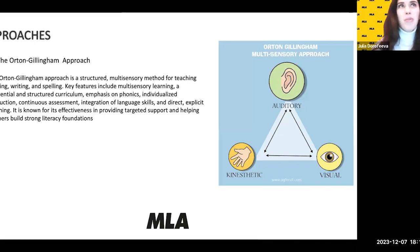Then, for example, when we take notes, we can ask our students to draw a picture next to the word, if possible, of course. So we are again using our visual channel, exactly. And we can act it out or mime. It's our kinesthetic. Kinesthetic, exactly. So that's basically the multi-sensory structured approach.